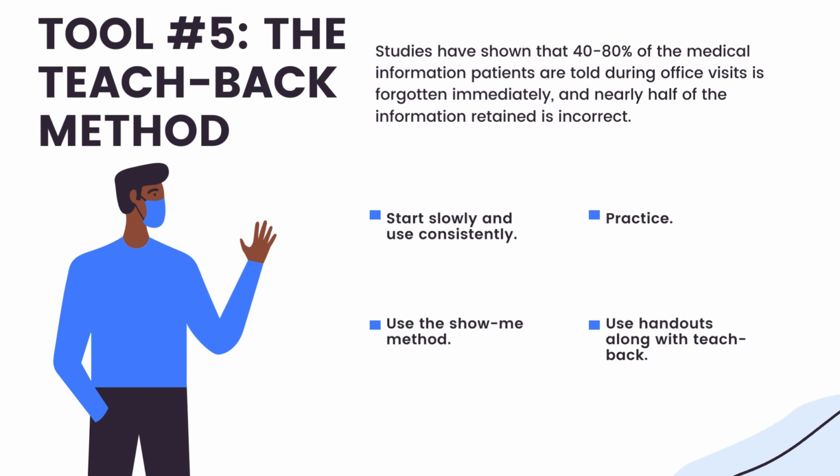Start slowly and use consistently. At first, you may want to try teachback with the last patient of the day. Once you are comfortable with the technique, use teachback with everyone every time. Practice. It will take a little time, but once it is part of your routine, teachback can be done without awkwardness and does not lengthen a visit.